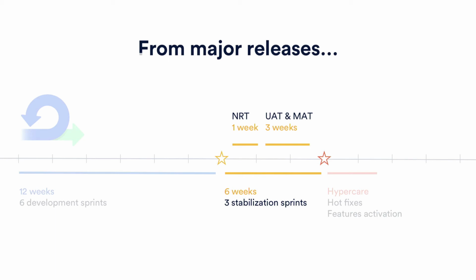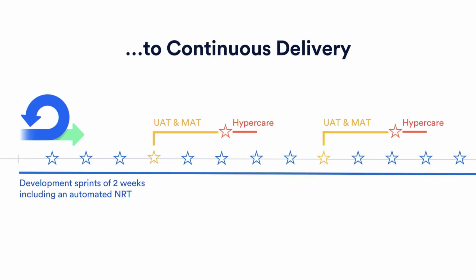And we would like to move to a continuous delivery process where at the end of every sprint, so every 2 weeks, we would have one release that is ready to be shipped in production. So we'll have a release candidate at the end of every sprint. For that, we need automated non-regression testing that is done at the end of the sprint, within the sprint.